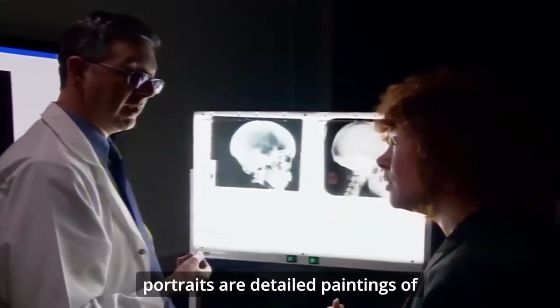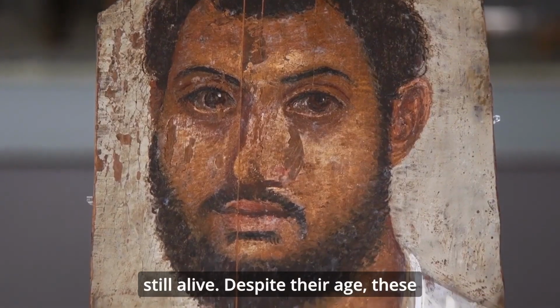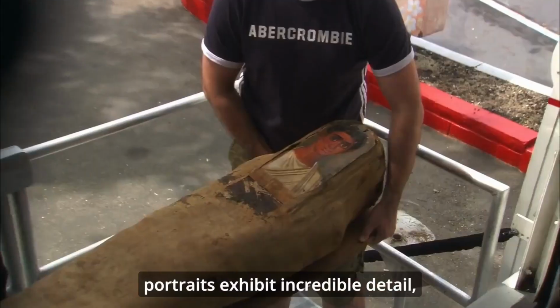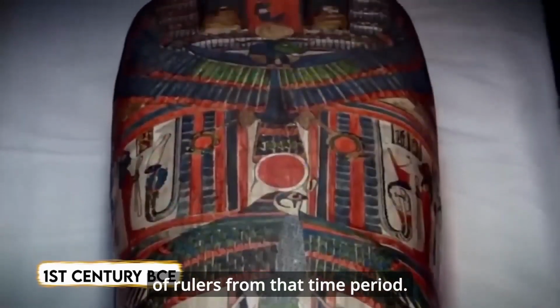Mummy portraits are detailed paintings of deceased individuals that were created while they were still alive. Despite their age, these portraits exhibit incredible detail, showcasing the faces of rulers from that time period.